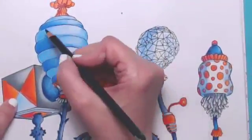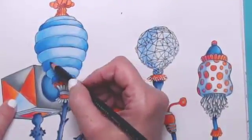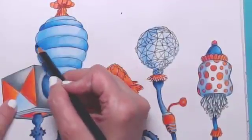I'm going to go in here with a little bit of indigo too, just on the edges here. I want it just a little darker. See how that makes a difference? Just that little bit extra dark here.